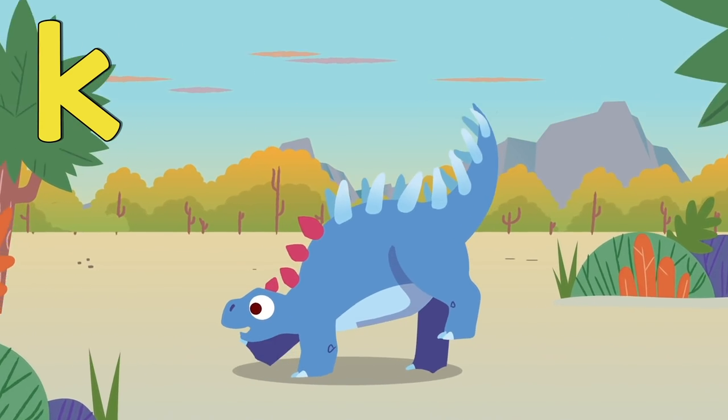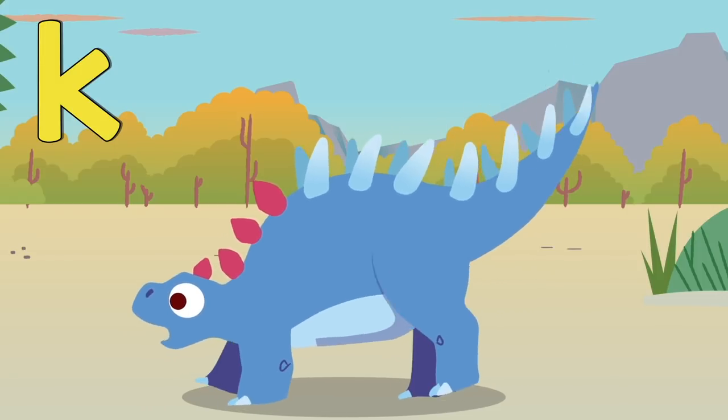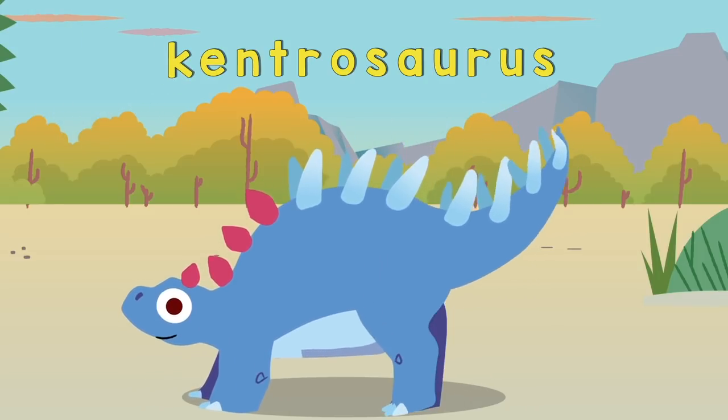With spikes on his shoulders and down his back, you'd better be nice or he might just attack. Kenny, Kenny the Kentrosaurus.